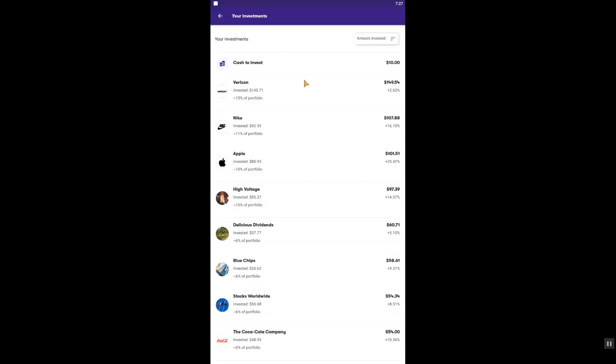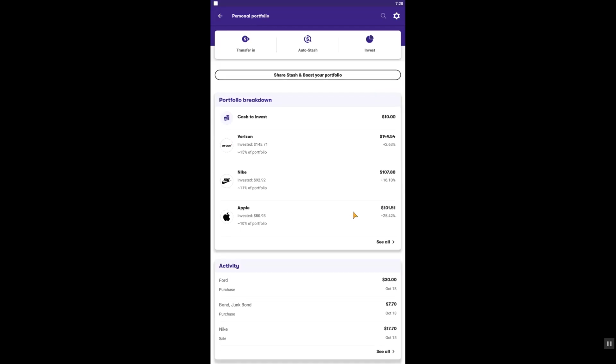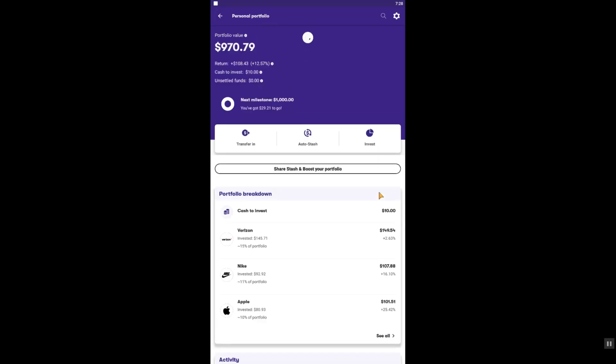The fees on Stash, it's gonna be $1 a month. It's just $1 a month. It's still cheaper than Merrill Lynch and some other places, a lot cheaper.